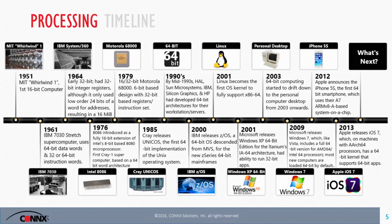If you look here, we have a processing timeline showing the evolution of processing power, starting out in 1951 with the MIT Whirlwind 1 computer, which was the first one, and it used a 16-bit, all the way up to now and what we're seeing. But the most important thing for this, if you look over on the right, is 2009, which was when 64-bit became widely adopted. It had been used in the past. I mean, you can even go back pretty far, and there are some supercomputers that use 64-bit, but 2009 is when it really became widely adopted and became the industry standard in all new application development, and was the benchmark in processing power.